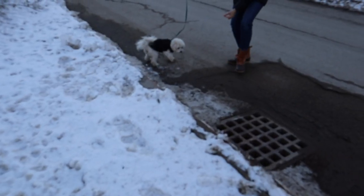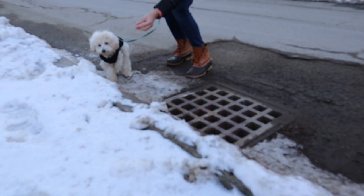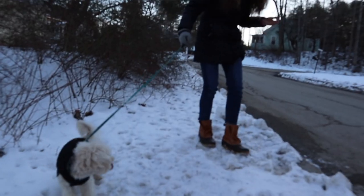He went up on the bank again. Come here. Good boy. He's sniffing and checking it out. Good job. His little paws up. He's back on the bank again. So what I'm going to try to do now that he's kind of checked it out a little bit is try to see if he'll heel.